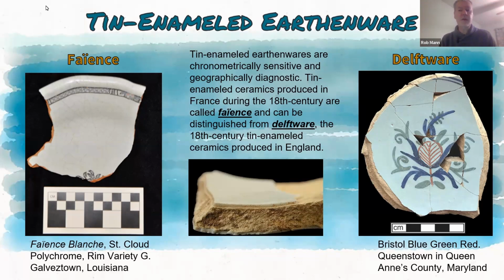So the French are doing it, the Dutch are doing it, the Spanish are doing it, and the British are doing it. And so let's look a little more closely at what makes something a tin-enameled earthenware. If we look at this center photo for just a moment, you can see a piece of tin-enameled earthenware broken so that we can see it on edge.